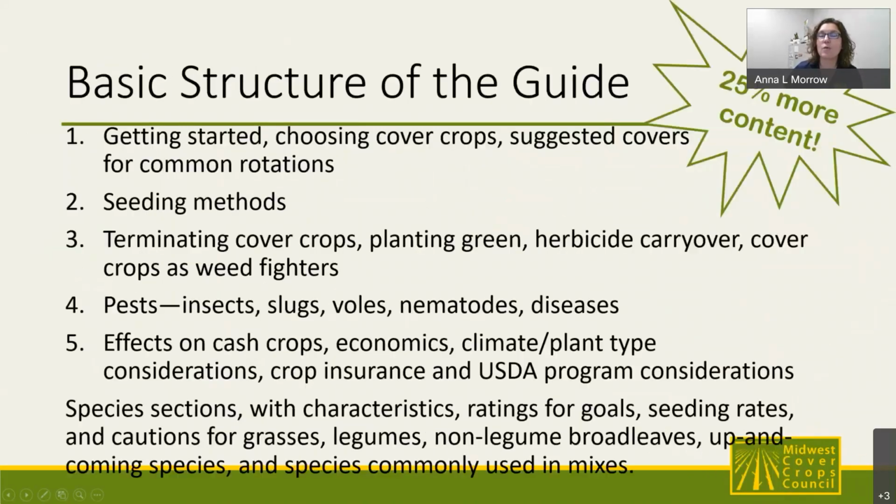And just a quick overview of the content of our guide. We've got basically 5 different sections in the beginning of the guide. So the first is getting started, how to choose your cover crops, and different suggested cover crops for common rotations. The second is seeding methods. The third would be terminating cover crops. A new section is planting green. We've also got herbicide carryover concerns and cover crops as weed fighters.